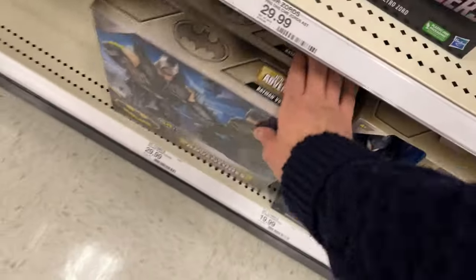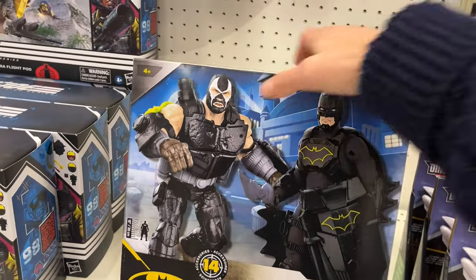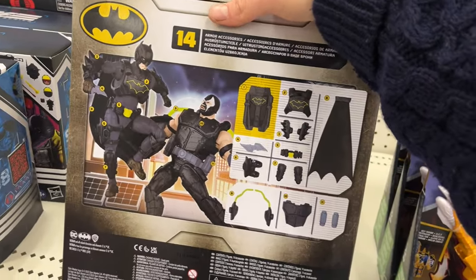Oh, here we go. This is something new. The Bane looking crazy. I like that. It's like a ski mask type. Could this be what Bane looks like in the new Batman movie? Spoiler.